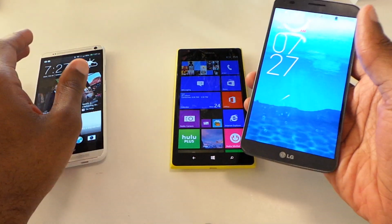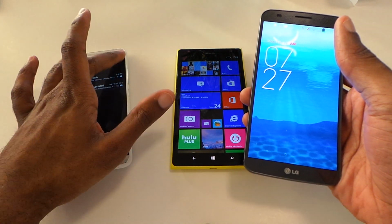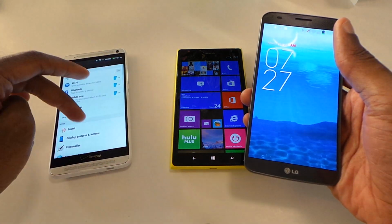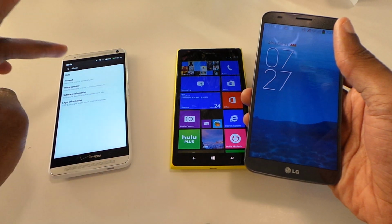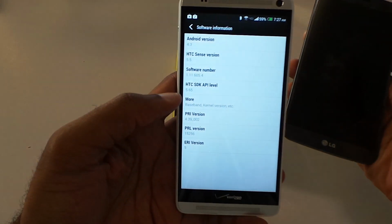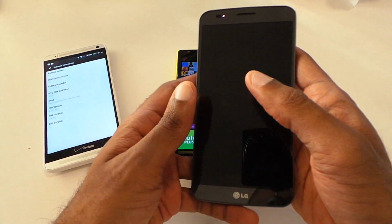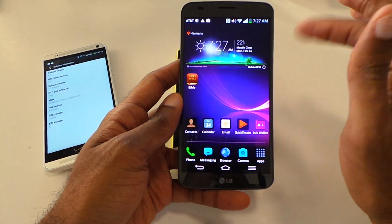Now, both of these are Android. The HTC One Max is running on, let's see, Android 4.2. Let me just verify that real quick. Yeah, actually it's running on 4.3. So it did get the update to 4.3. We're waiting on the 4.4 update, which just came to the HTC One. Now, looking at the LG Flex, very, very nice phone overall.